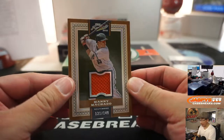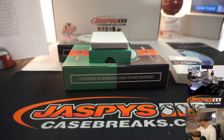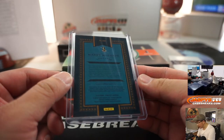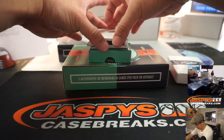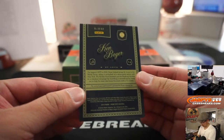All right, Manny Machado, Orioles edition, 121 out of 149. EO with the O's. Game worn material. Ken Boyer, 16 out of 25.